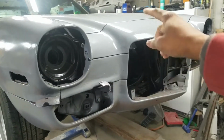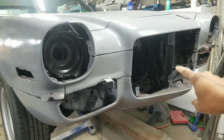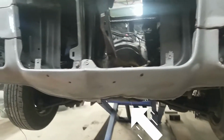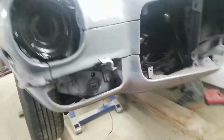We'll be reusing portions of this. This bottom portion will go away. I've got a new one of those. It's also from another original part off a Camaro. This one was a little bent up, as you can see. Wasn't too sure we're going to be able to straighten that, so we're going to go ahead and replace that one. And the fenders. The hood, of course, will stay.